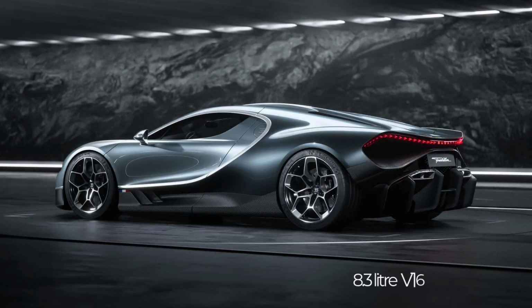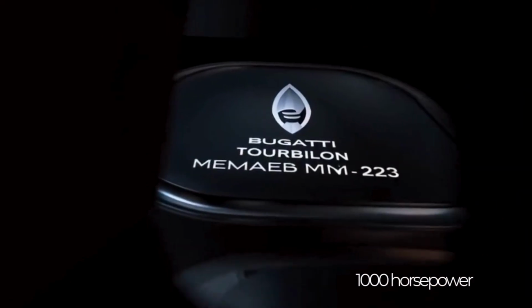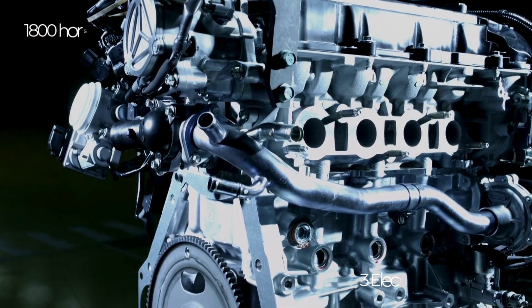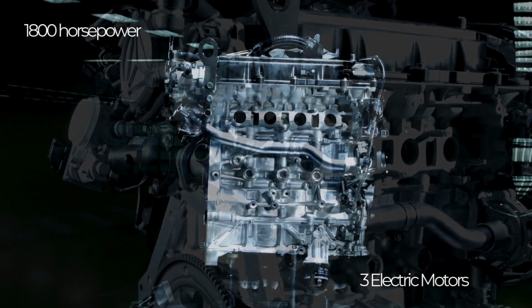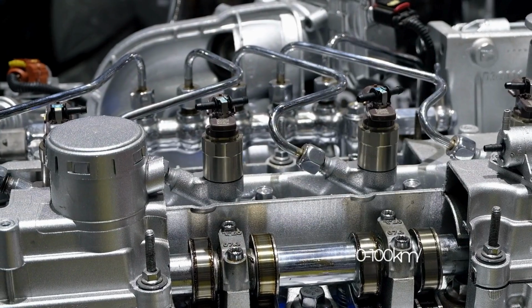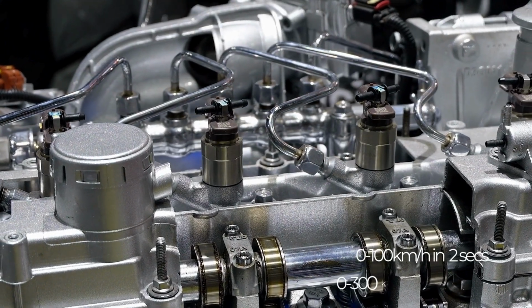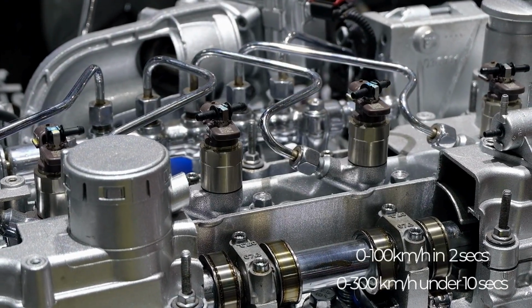Under its sculpted carbon fiber skin lies a monstrous 8.3-liter naturally aspirated V16 engine, built in partnership with Cosworth. Alone, it produces 1,000 horsepower. But that's just the beginning. Paired with 3 electric motors, the Tourbillon unleashes a mind-bending 1,800 horsepower in total. The numbers are beyond imagination.